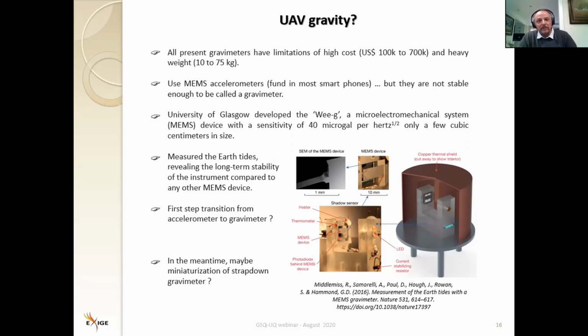to $70,000. Now, an alternative to a traditional gravimeter system is to use an accelerometer, but they're usually not stable, if that's what you have in your cell phone. Now, they're not stable enough. And the University of Glasgow has basically worked the past few years on what they call a Ouija, which was an enhanced smartphone accelerometer, and they managed to measure repeatedly the Earth tide. So actually, we might, from them, have this first transition from an accelerometer to a gravimeter.